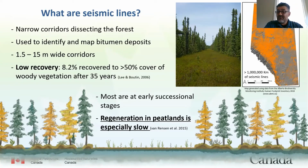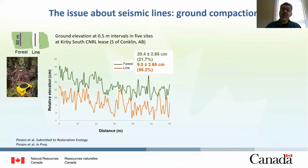So most of these lines are early successional, and regeneration in many of these is absent or very slow. So this has a very important environmental issue with respect to biodiversity and forest connectivity and so on. One of the problems with seismic lines is ground compaction.